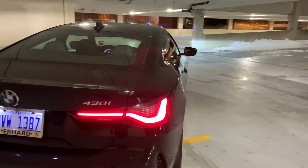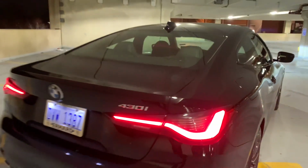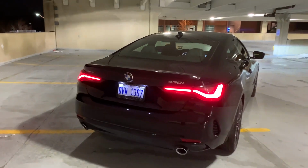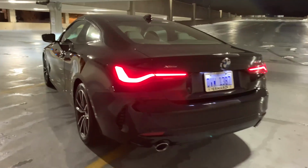The taillights on this car, definitely a good upgrade. This reminds me a lot of the M850. It's like a miniature version of that. There's also this little plastic non-functional vent on the rear bumper, which I think looks good, but I hate the fact that it's non-functional.